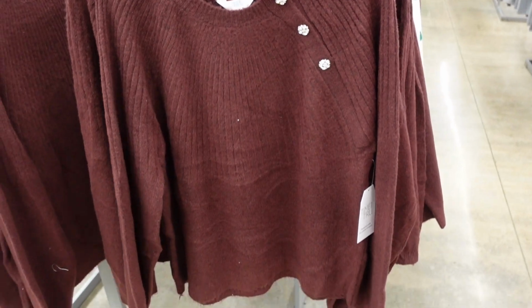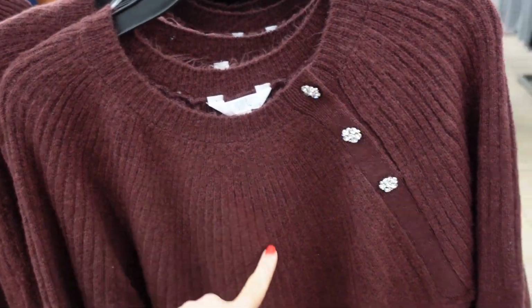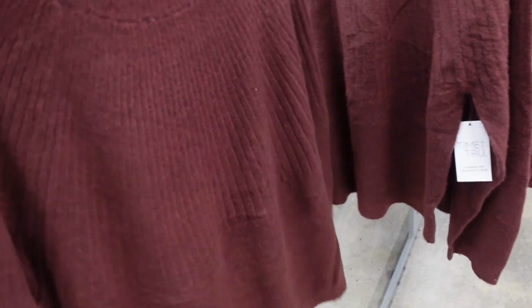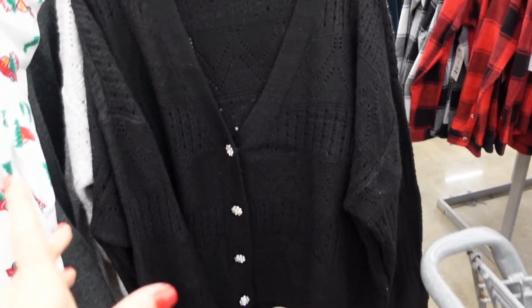So what I'm seeing are these rhinestone side button cardigans. They are functioning buttons. Has that higher neckline, this ribbed detailing. Has the ribbed wrist, also the ribbed bottom. It's more relaxed, and this one is oversized. So it comes in the burgundy, there's also the gray, there's ivory, and they're going to be $22.98.